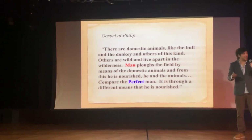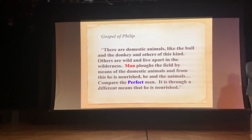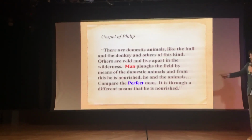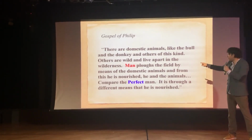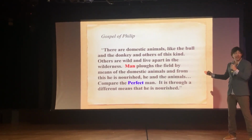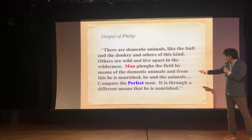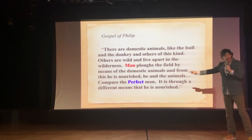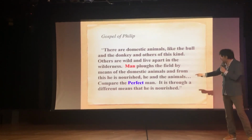You can see that he almost teaches the children. There's agricultural systems, and then there are wild systems. Then it says, man, and what is man? Agriculturalists, you guys plow the fields by means of the domestic animals. And from this, both you and he is nourished. He and the animals. And then it says, compare the perfect man. It is through a different means that he is nourished.